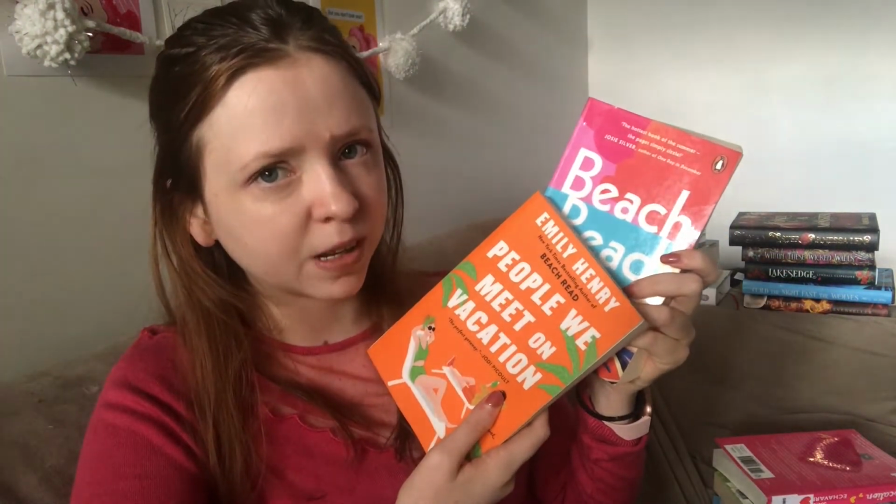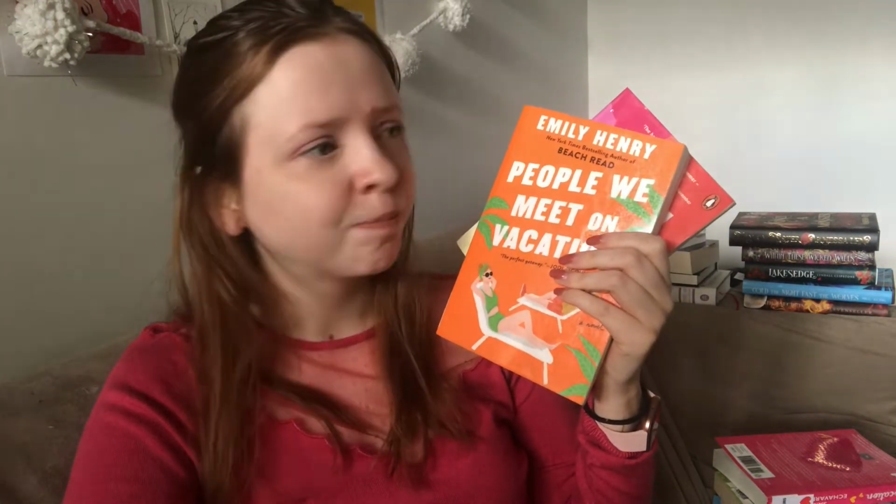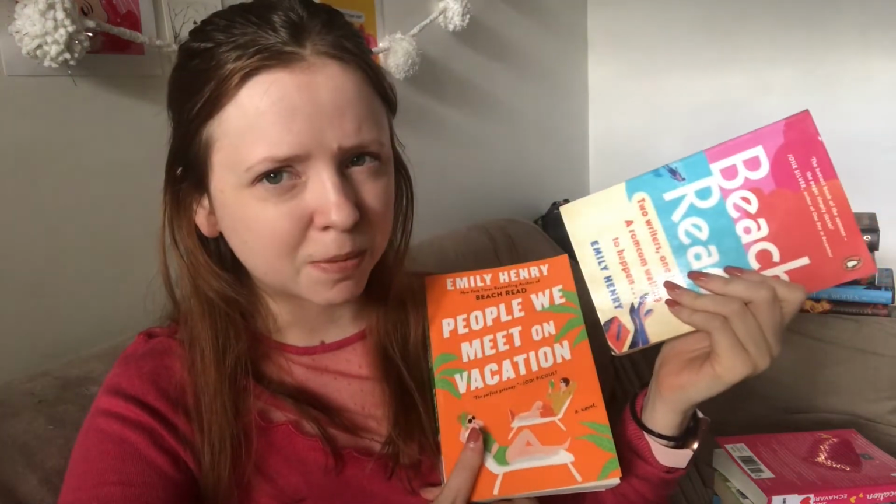Then I got two by the same author. I have Beach Read and I have People We Meet on Vacation by Emily Henry. I have been avoiding these since they came out. I liked Emily Henry's YA novels. I read 2 of the 3, and I really liked them. But I didn't hear the best things about Beach Read. And at the time I also wasn't really into contemporary romance. But now I kind of just want to give them a shot.